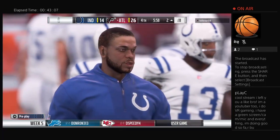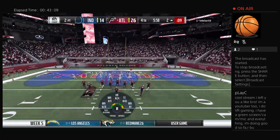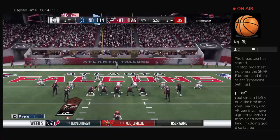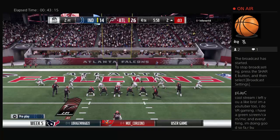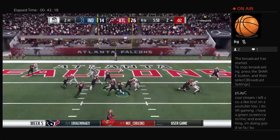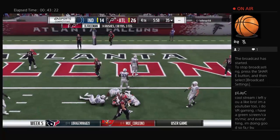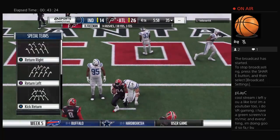So they're going to go for two. Now they send the tight end in motion left. They'll try and run with Freeman. And he gets halfway there down to the 1-yard line.